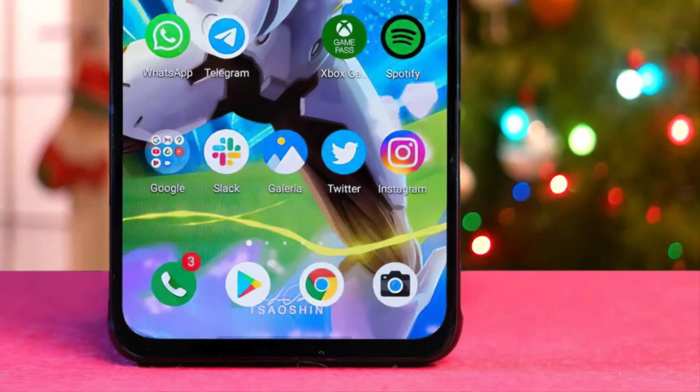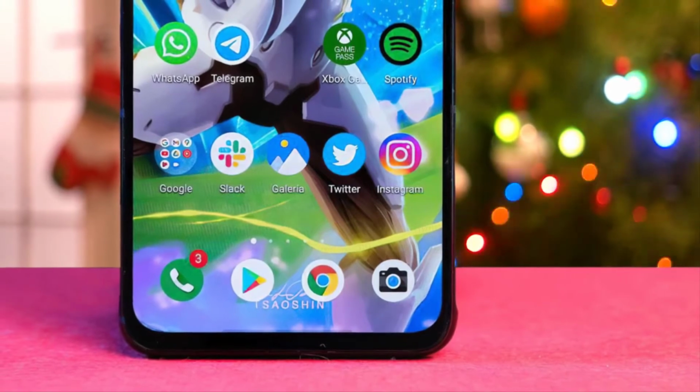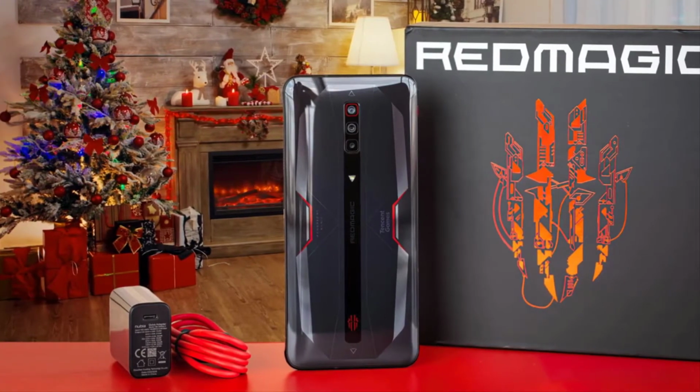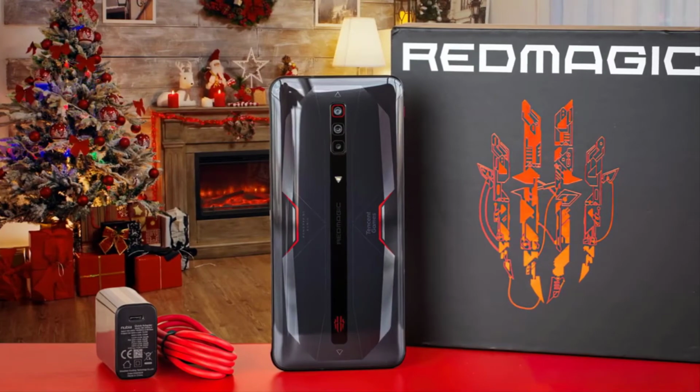The front camera is housed in the top bezel, so the screen isn't broken up by any intrusive lens placement. There are 3 rear cameras, a 64-megapixel f1.8 main, an 8-megapixel f2.0 ultra-wide, and a 2-megapixel f2.4 macro camera.